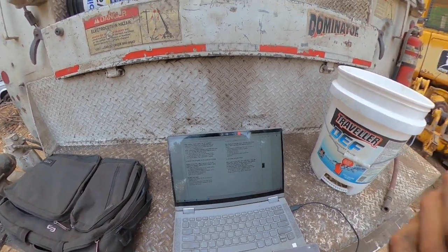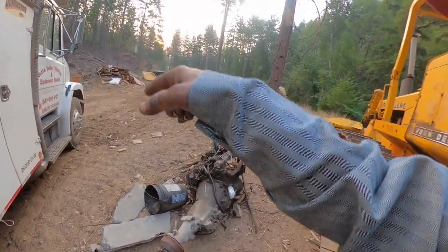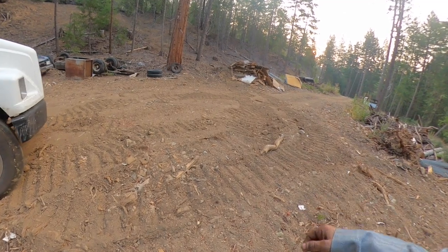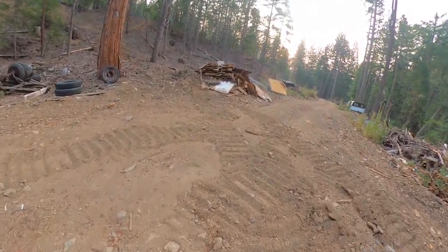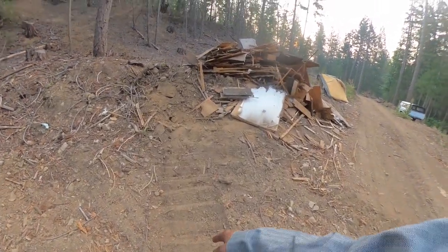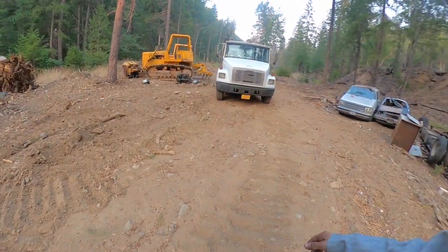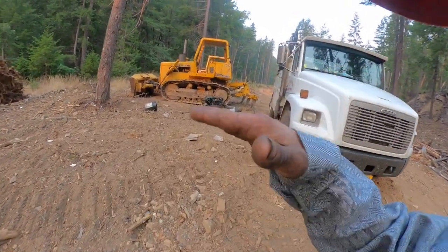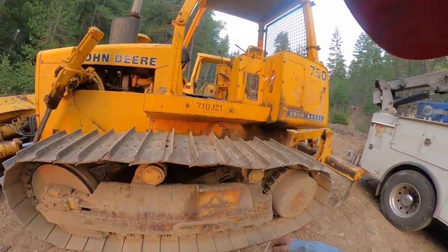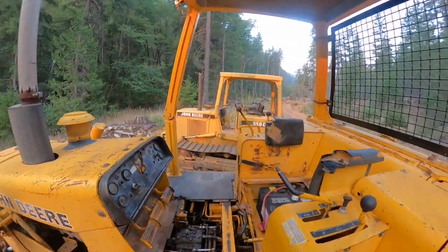So, yeah, I'll show you. We know that the left track will sit there and spin and dig a hole. You can kind of see where the left track was. If I really hogged into it, the left track could start spinning. The right track never would. Never would do anything. But you hit the right pedal and the charge pressure goes down. See, when the oil's cold, it acts pretty good. As soon as that oil warms up, that's when she falls on her face.